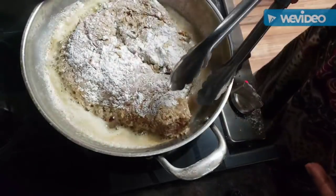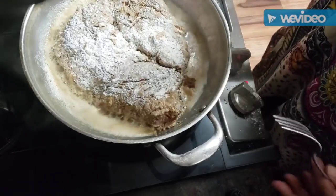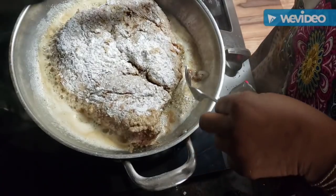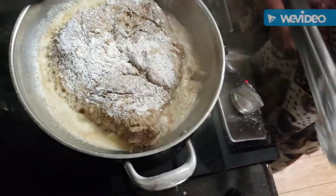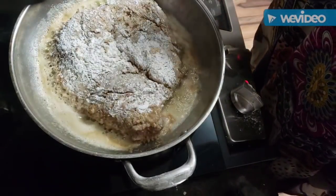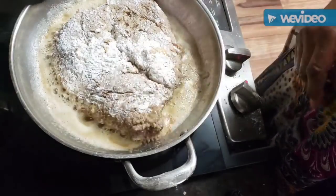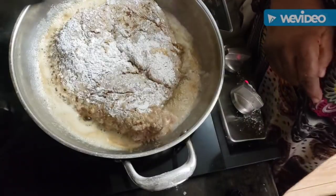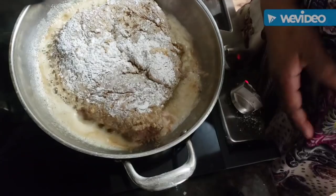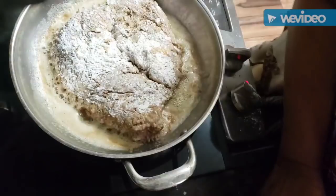Get me some tongs here. See what's going on under there. Yeah, it's getting a nice little brown on it. And once it does that, like I say, all you got to do is coat those veggies in that same pan. As a matter of fact, I'll coat those veggies, and then I'm going to let this roast cook for a good hour before I drop the veggies in. That way they'll be good and saturated in the juices, and at the same time they won't get cooked to a mush.